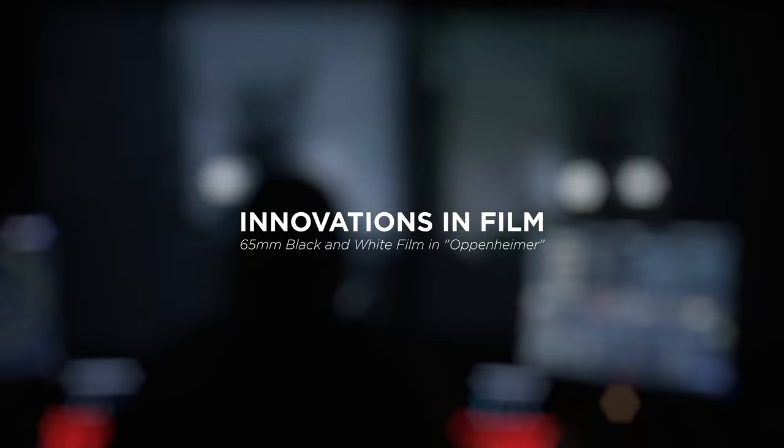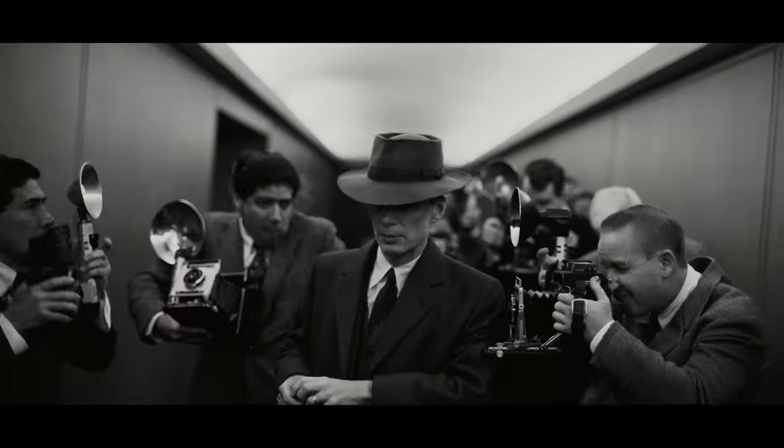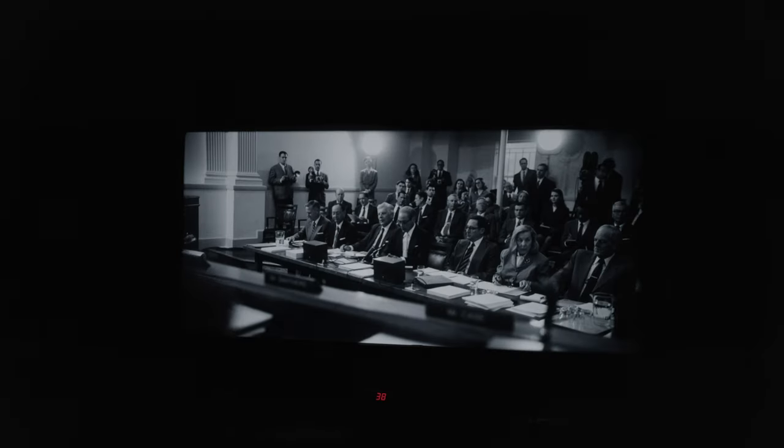On Oppenheimer, what Nolan wanted to do with 65 millimeter and black and white hadn't ever really been done before. It was a long, long process in a way, not as easy as we thought it would be, you know? The major new challenge was handling black and white in 65 millimeter format. Now, black and white in 65 millimeter hadn't been manufactured in decades. Kodak had to figure out how to make it. It involved working with our lab engineers on processing that product.